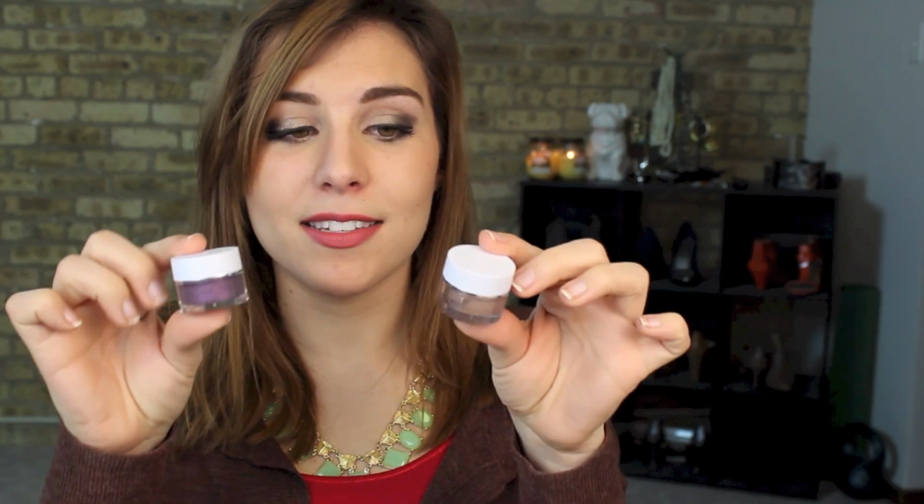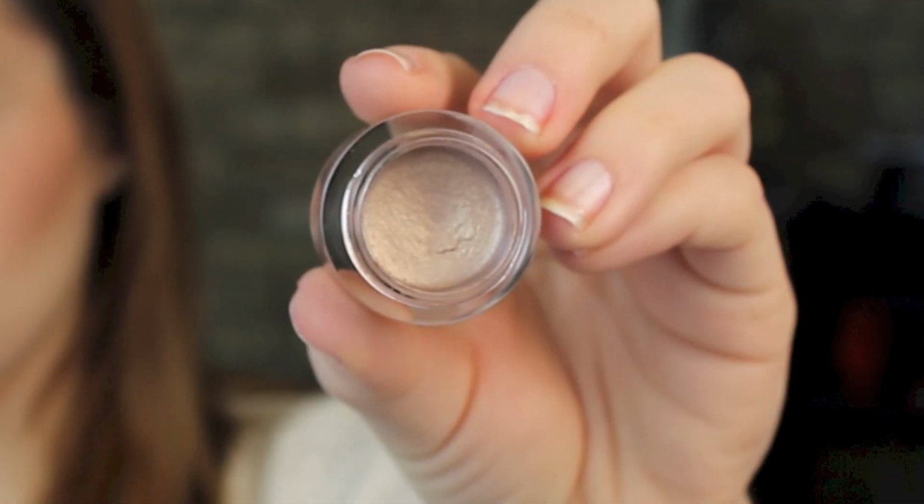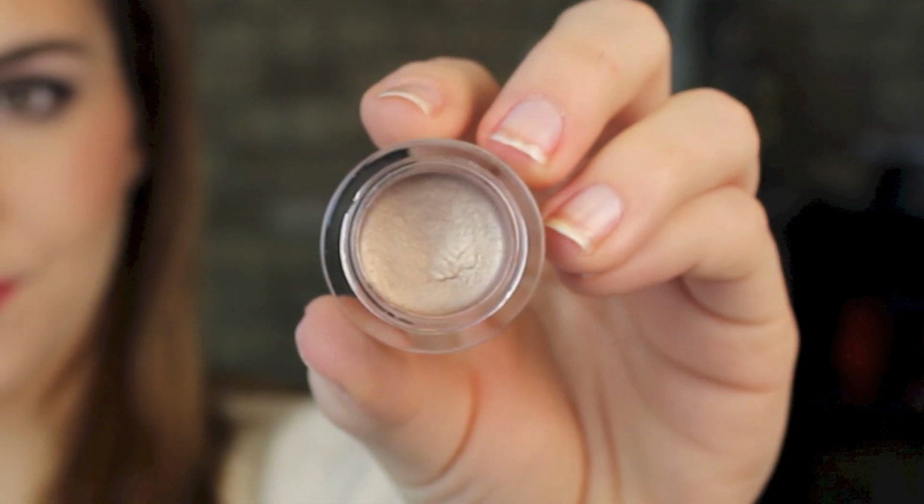And the last products were very requested. These are these Smudge Pots, and I have more of these coming. When I initially placed this order, e.l.f. screwed it up a little bit, and so they are sending the other shades that I got. But for now, I have these shades, Cruisin' Chic and Poppin' Party. Cruisin' Chic is a light taupe champagne kind of shade, and Poppin' Party is a purple.